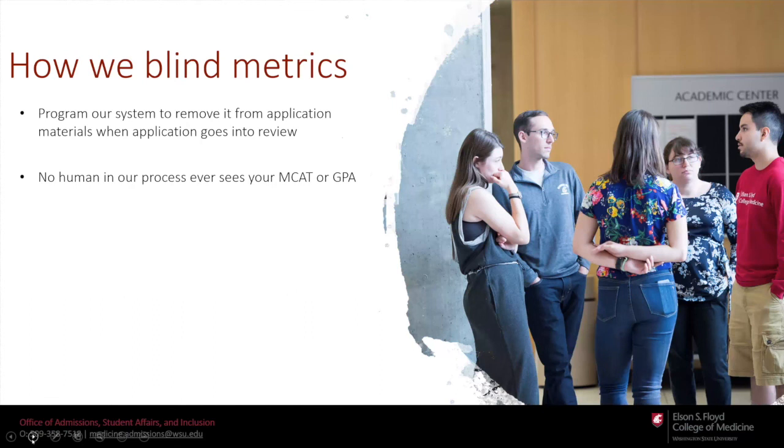As I mentioned, the way that we blind metrics is that we program our system to do this. It removes MCAT and GPA from the application materials when the application goes into review and all the way through. As I mentioned, no human in our process ever sees your MCAT or GPA in making any of our decisions.